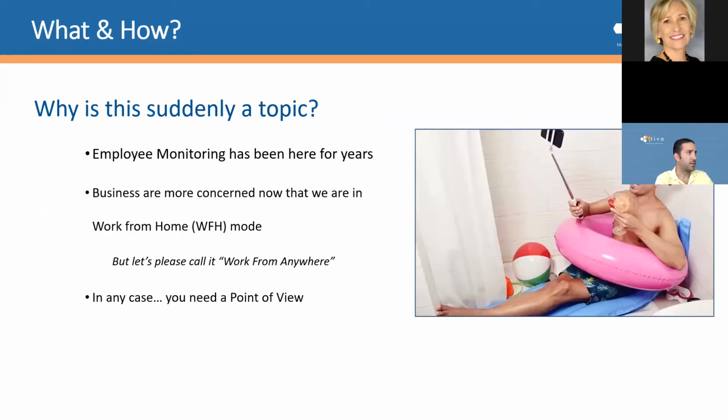So why is this suddenly a topic? Employee monitoring has been here for many years. Clients have asked us, how do we know if our employees are working when they're working remote? And I think this really boils down to a concept of work from home, but is really transforming into work from anywhere. It's no longer a work from home or work from the office. It could be working from a coffee shop. It could be working from an airplane. It could be working during hours or after hours. And really, what does that mean to individuals?